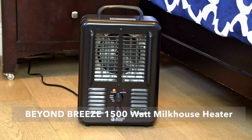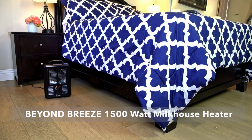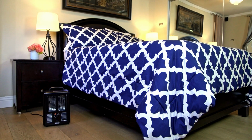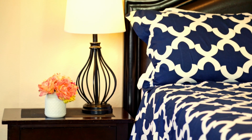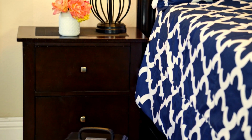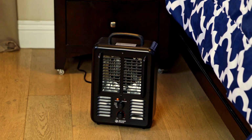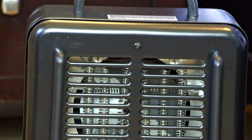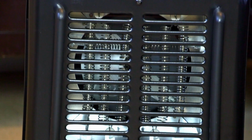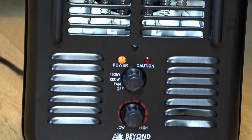I also got from Beyond Breeze the 1500 watt Milk House heater. And this is great for all of my guest bedrooms. It's a workhorse. It too has a safety feature for overheat protection. It's their most affordable heater. I just keep this out so it's at the ready for any guest that would come into my guest bedroom. It's sturdy, good looking, and does the job. Very easy to operate. It has a very large fan that really puts out that heat quickly into the room. It's made of a heavy-duty steel material which is very strong and durable and has a very long service life.